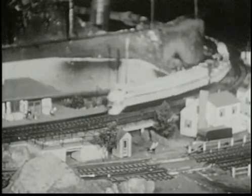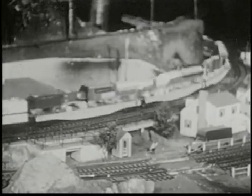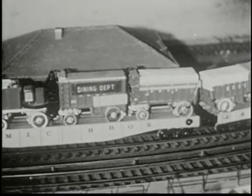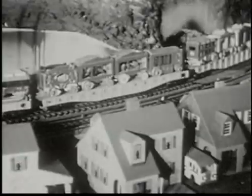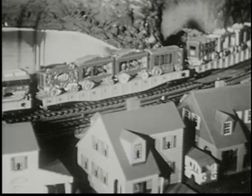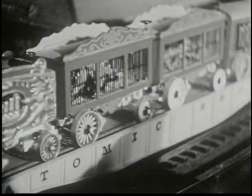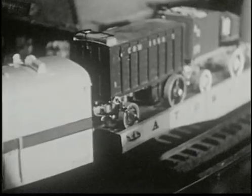Here's something really unusual. A model circus train, made by a former circus man. The circus train is authentic in every detail. Look at the animal cages. The show is on the road. If you've been wanting to run away with the circus, hurry.